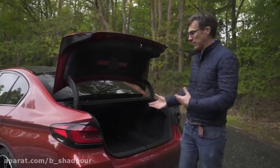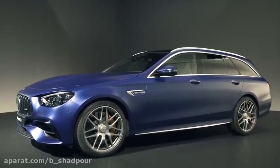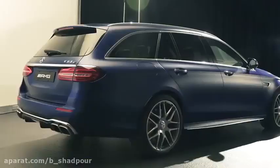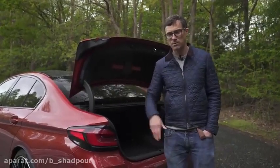However, if you're really into carrying lots of stuff, the Mercedes is better because you can get an estate version of the E63 S, and that has 610 litres of space, and that's with the seats up. Obviously, if you fold them down, you can carry wardrobes and stuff.